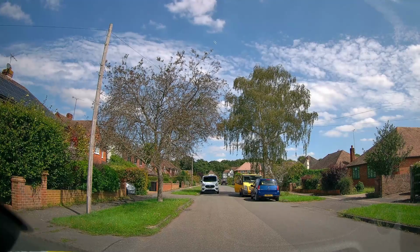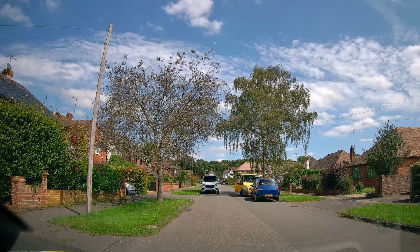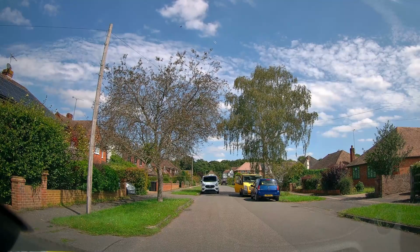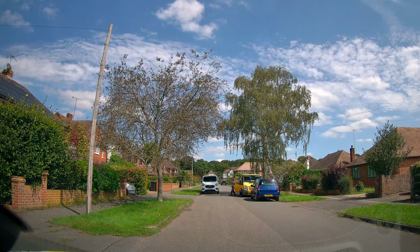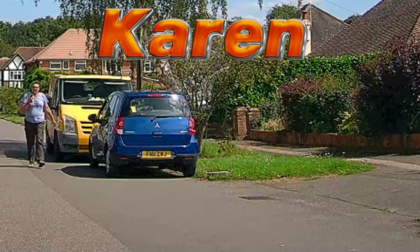Confusing. So there goes the door, and the door opens. So we think, okay, they'll get out, they're going to move on the way, and then we can crack on. And yet it stays open and stays open. Dear oh dear. And she eventually gets out, shuts the door, and then goes into this moment here.